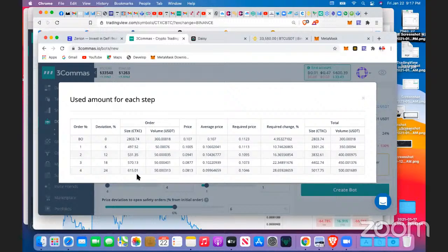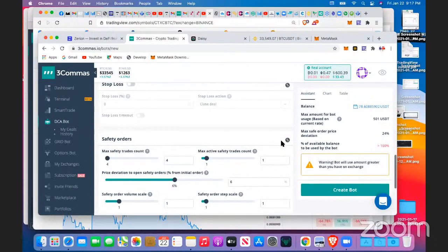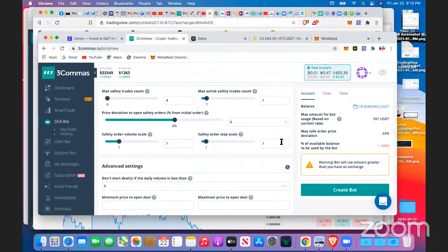Now your bot will stop buying from here because you have said buy four times, $50 worth of the coin, four times. When the market drops by 6%, buy. Another 6%, buy. Each time the market drops by 6% and you buy, it is going to cancel the first order, take the average cost and set a new price to take profit. So you can always use this.